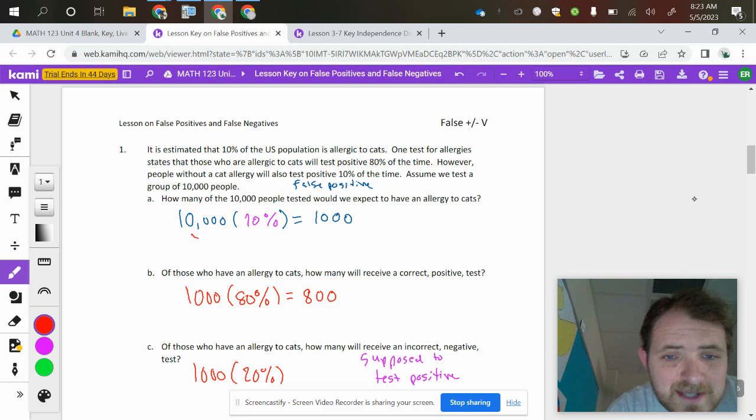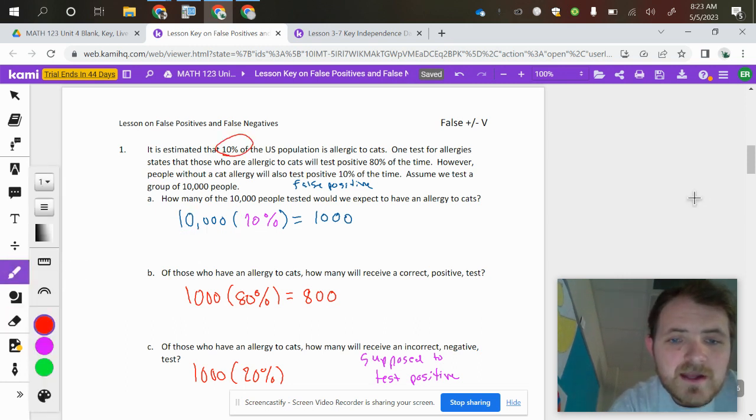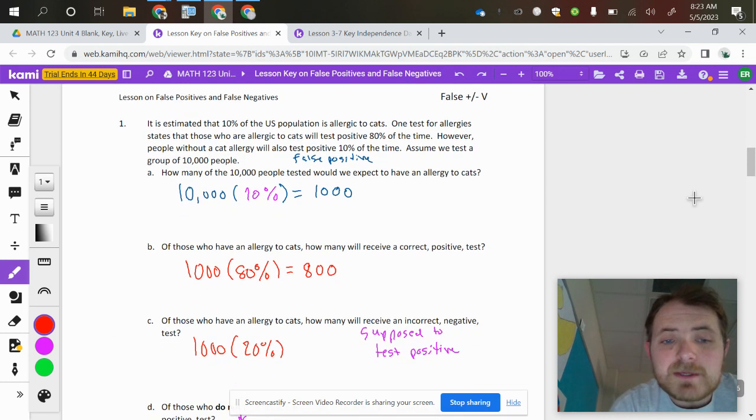So if 10,000 people were tested, how many people would we expect to have an allergy to cats? We're saying 10% of the population because of that very first sentence right there, making it 1,000 people allergic to cats. Part B says of those people that are allergic to cats, so we take that 1,000 and put it right here, how many will receive a correct positive test? If it said false positive test, we would use something else. The correct positive test, again, 80% of the time, so 800 of those people will have a correct positive test.